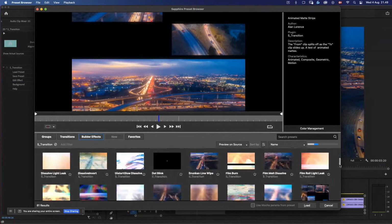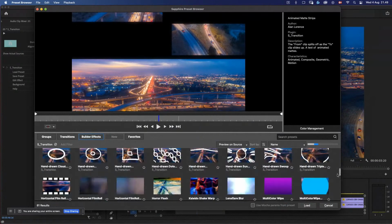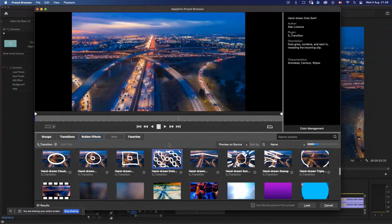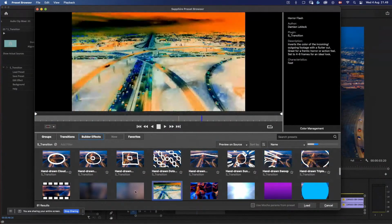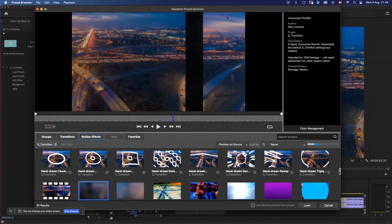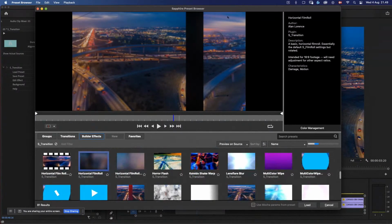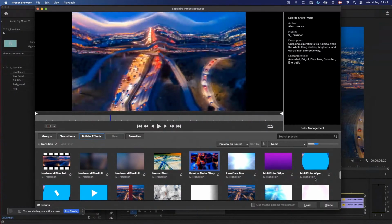When I'm speaking to people who've been using Sapphire for a while, and then they see this stuff, they say, I didn't know I had this. It's like, did you look? No. But there's so much stuff here. So we've got film rolly stuff. We've got light streaky stuff. We've got Kaleido shake warp. What is this one? That's actually kind of cool.